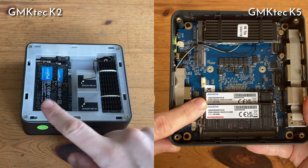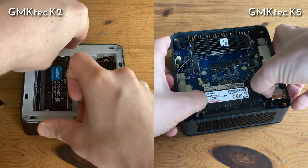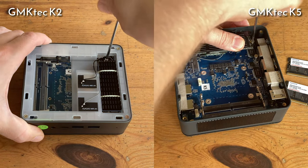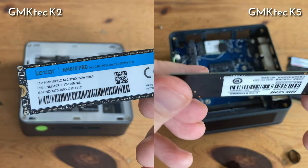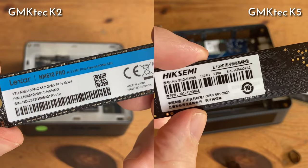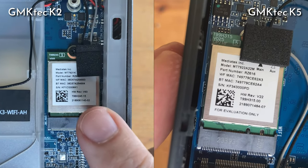On both units, the memory is running at 4,800 MT/s, K2 with Crucial, and the K5 with A-Data. At stock, the K2 had no heatsink on the NVMe, so we had to add that ourselves, whereas the K5 has a heatsink already from the factory. Both sticks are PCIe Gen 3. And here's the Wi-Fi and Bluetooth chip, with the K5 having Wi-Fi 6E.